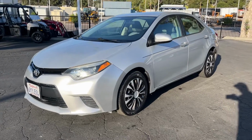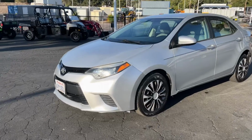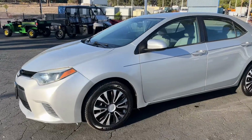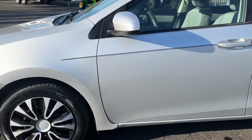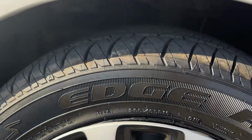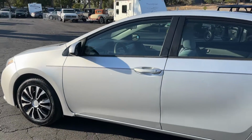All right, up here we got a 2014 Toyota Corolla. Just turned 150,000 miles. Seems like a pretty clean car. Got some good tires on there, matching all the way around. Probably 60-70%. Ton of life left there.